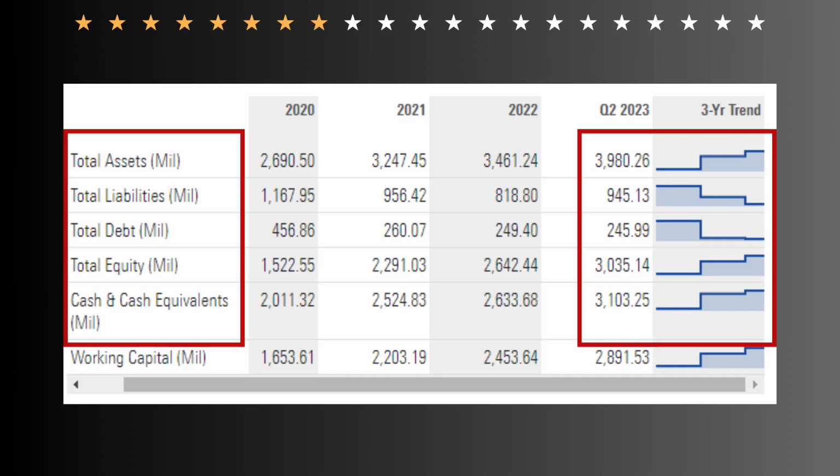Let's move on and look at Palantir's financial health by checking out its balance sheet during its most recent quarter. For these 5 metrics, we want a decent figure, but also we want them trending in the right direction to give a passing grade. We see its assets at $3.9 billion, which is trending up. That's a pass. Liabilities at $945 million, which is trending down, which is also good. Debt at $245 million, which is also trending down. That's a pass. Equity at $3 billion, which is trending up, so that's another pass. And cash holdings are $3.1 billion, which is trending up, another pass. For this section, we add 5 out of 5 stars.